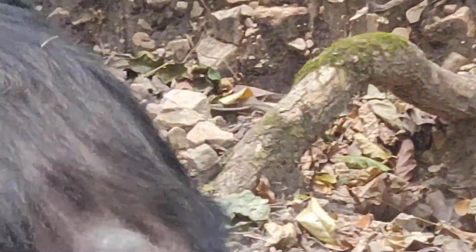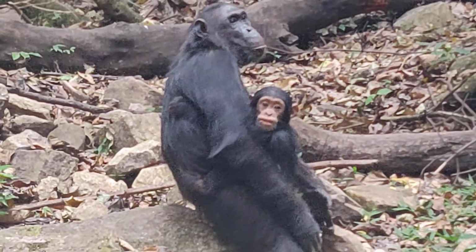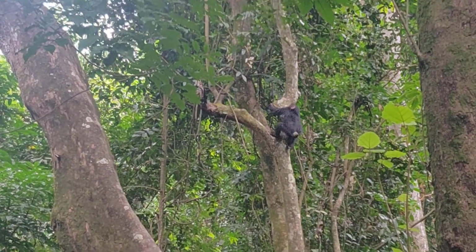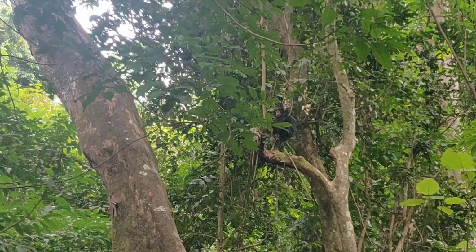It's about as close as you can get. Look at this. Little youngster climbing a tree there.